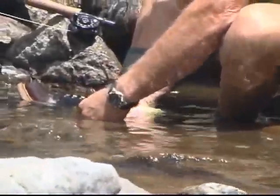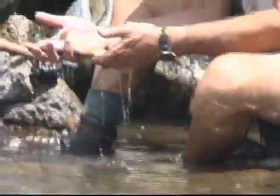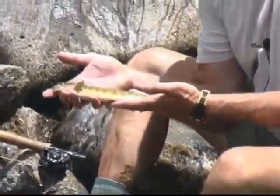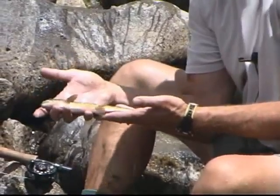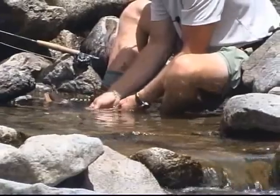Cutthroat trout are native to North America and populate some of the most spectacular places in the United States. The various names of each subspecies indicate the areas in which they are found. The cutthroat is distributed from Prince William Sound, Alaska, to northern California and inland throughout the western U.S. and Canada.